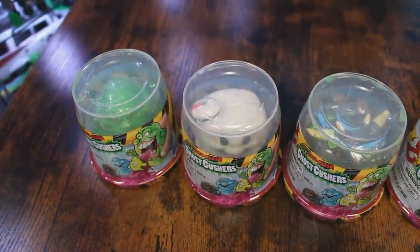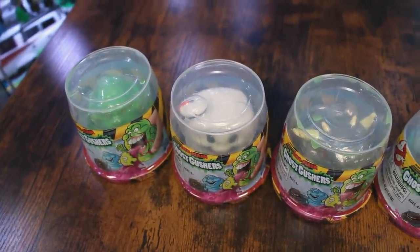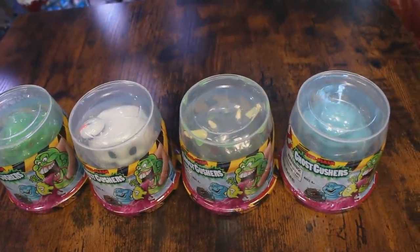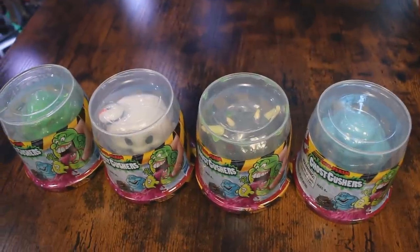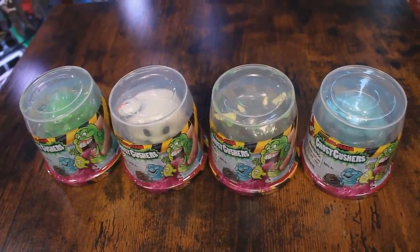Now, the actual packaging for these Ghost Gushers, they are all the same. Really, the only difference is if you look at the top of the figures, you can clearly see which figures are inside. And this line consists of Slimer, the Stay Puft Marshmallow Man, a Terror Dog, and series newcomer, Muncher.